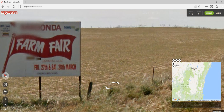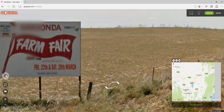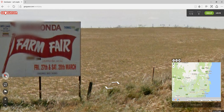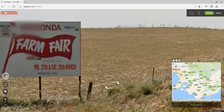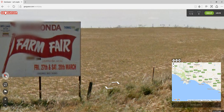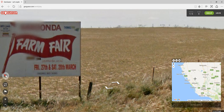And this could be, you know, a teeny tiny town. In which case, painting the map won't really work. I don't want to be here forever. So, yeah. I apologize, in my previous GeoGuessr video, the music was pretty loud. So hopefully I've been able to fix that this time.